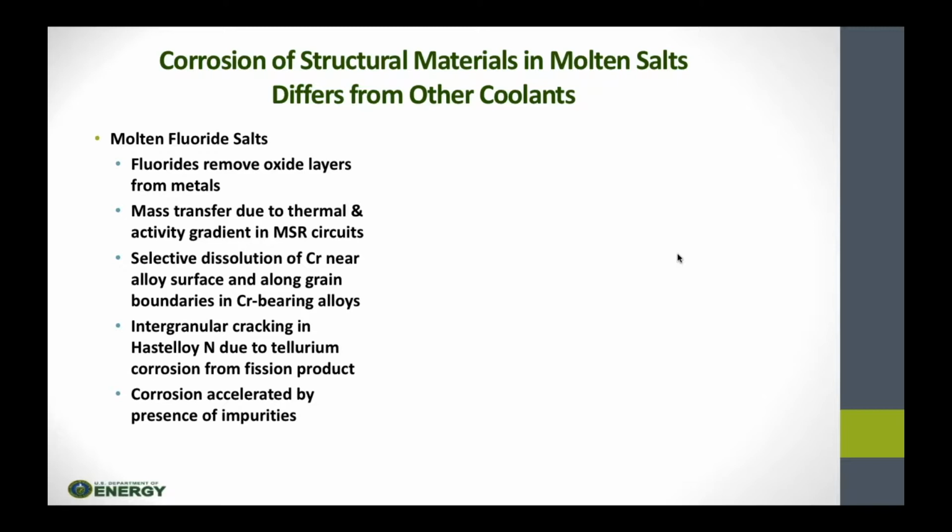An example of this is the selective dissolution of chromium near the alloy surface and along grain boundaries in chromium-bearing alloys. This is one of the reasons why HASTELLOY-N was developed with relatively low chrome. You get down below the activity level where chrome readily dissolves into the coolant. However, other things can readily happen without this protective layer. For instance, intergranular stress corrosion cracking has been observed in HASTELLOY-N due to the fission product tellurium that exists in molten salt reactors. And in general, corrosion is accelerated by the presence of impurities.